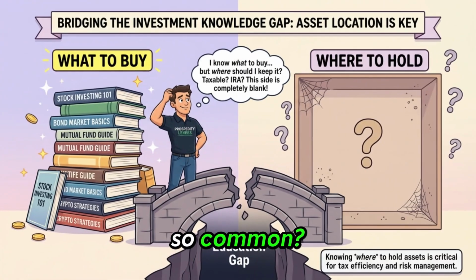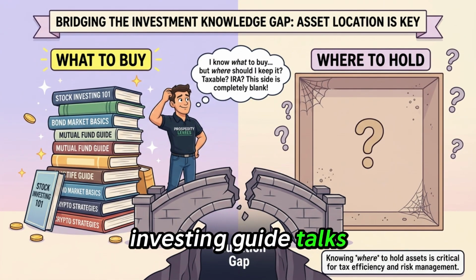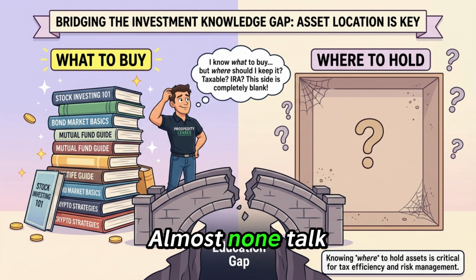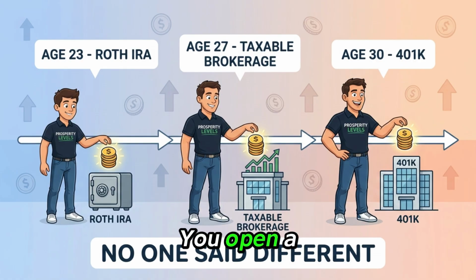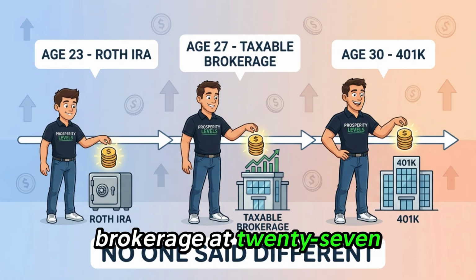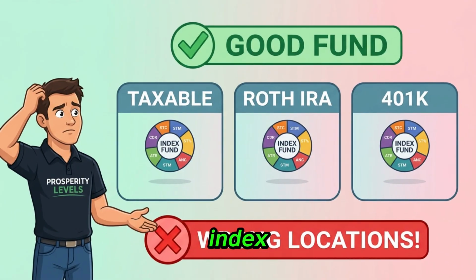Why is this so common? Because nobody teaches asset location. Every beginner investing guide talks about what to buy. Almost none talk about where to hold it. You open a Roth IRA at 23. You open a taxable brokerage at 27. You start a 401(k) at 30. Each time you pick good funds. But nobody ever said the fund choice should be different based on the account. So you buy the same total market index fund in all 3 accounts. Because it's a good fund, and it is, but that doesn't mean it belongs in every account type.